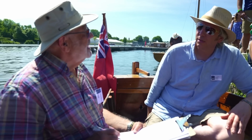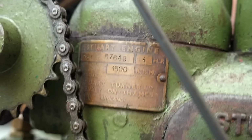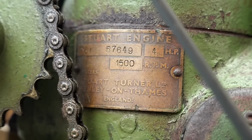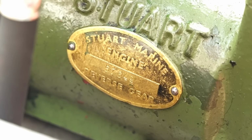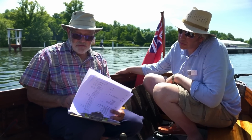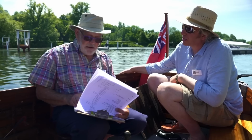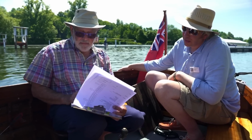Stuart engines made? Right. Fantastic. An engine number there, P5M, the basic engine, 57681, and your 649. That was probably in the early part of 58. So it probably was. It could well be the original engine then. That's very exciting.